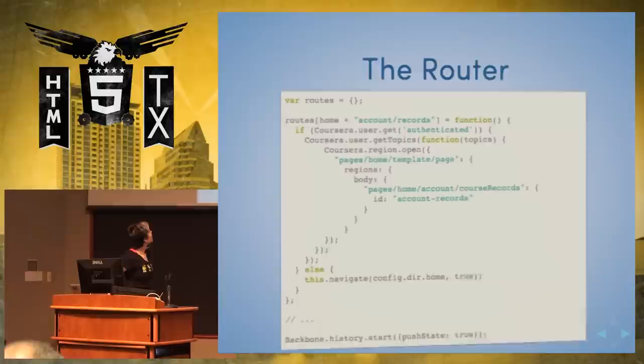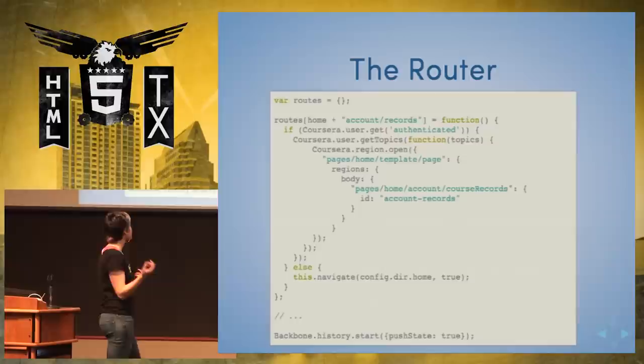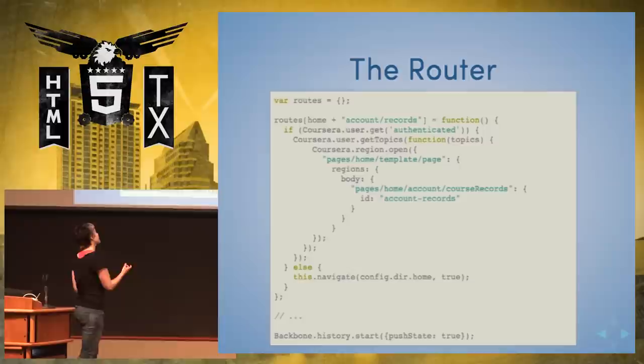And then we have our router. In our router, we often check to see if the user's authenticated, because if they're not, we're going to punt them somewhere else. Sometimes we do a fetch for information before we open up the region, because we might want to punt them somewhere else. And then we have our crazy complicated code for opening the region. But that basically just says, replace the body with the course records region. And then again, we finally start the history.